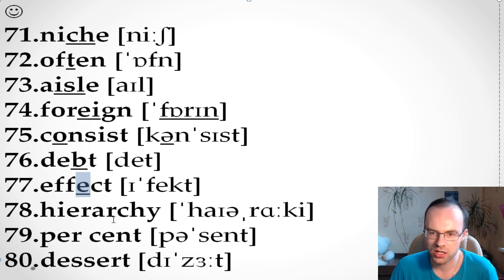It isn't hierarchy, no. Look, hierarchy. You see that the main stress is on the first syllable. Hierarchy. It isn't percent. I don't know why, but so many students say person, not percent. It's percent.